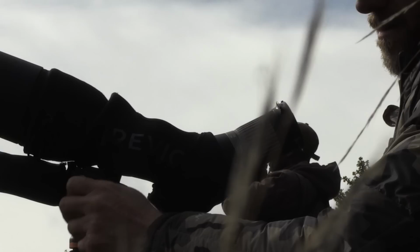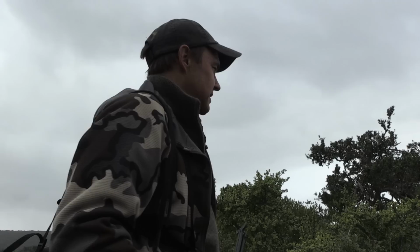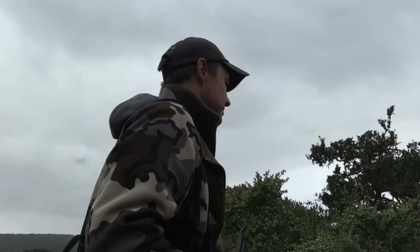Last afternoon, we're running out of light. The rain is coming again. The prediction was clear. We found an eland bull laying down. We're at about 1,200 yards now, and we've got to try and close the gap. So let's see what we can do in 2 hours.